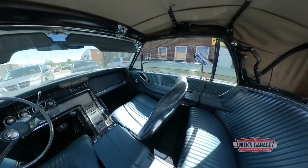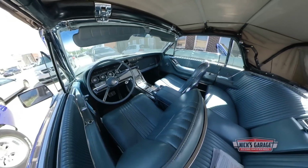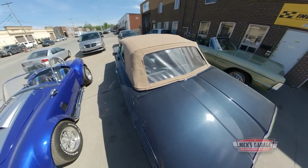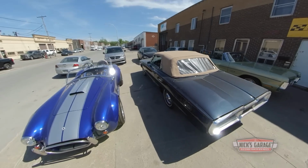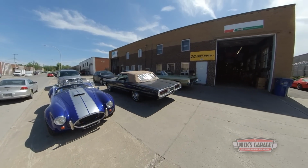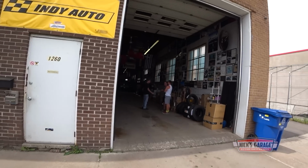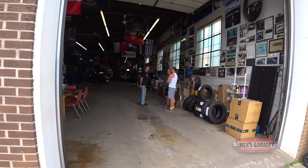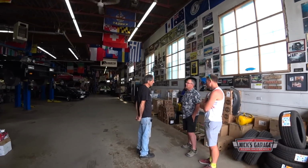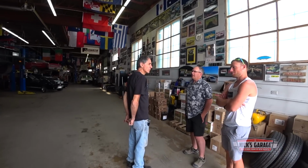A week later, the 64 T-Bird has got a new switch, and it's back in the sunshine outside Nick's garage. Nick has visitors who've come all the way from Alberta this morning, and he is happy to show them the Thunderbird's little magic trick.